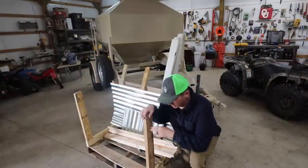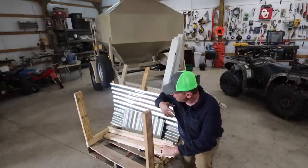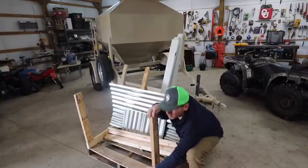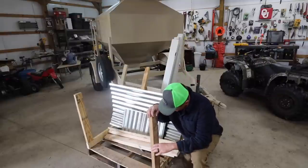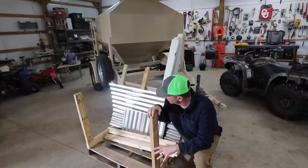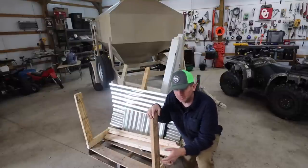This was the crate that was around the incubator to keep it safe. So instead of tearing it down and destroying it, I'm gonna upcycle it. I'm probably gonna take this pallet off the bottom because we don't really need it to be heavy. We don't need it to be elevated, and I'll reuse that pallet probably to set wood on outside. So I'm gonna take this apart and see what we can end up with as far as the frame goes. And then we'll work on something for the sides.